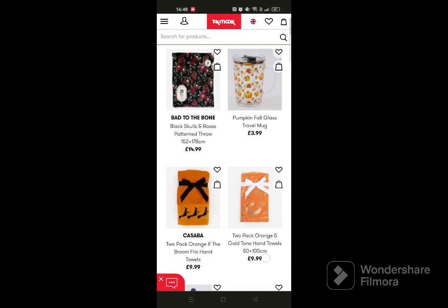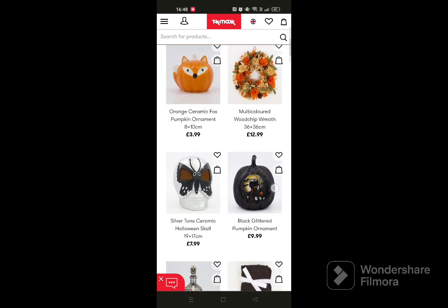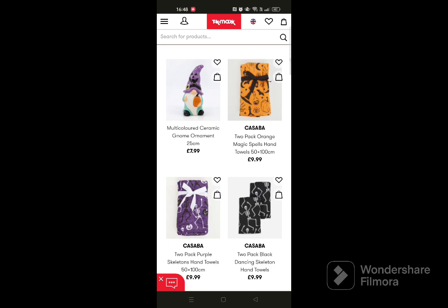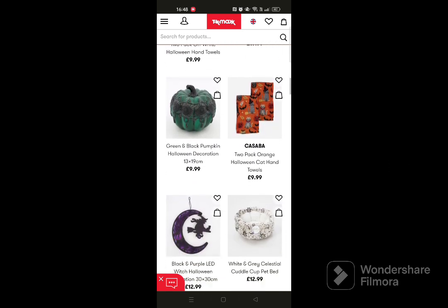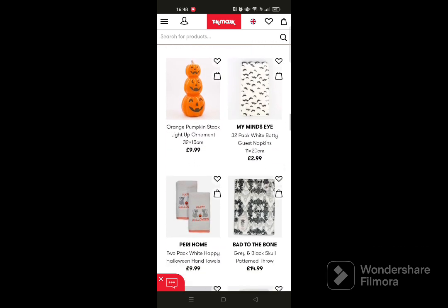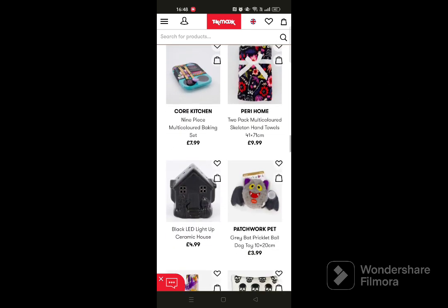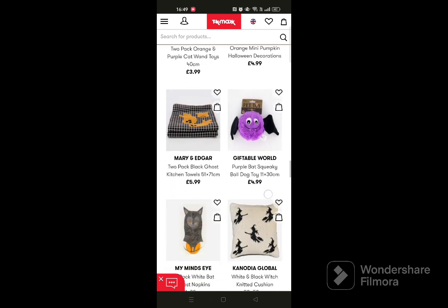Now on to online stuff. This is TKMaxx's website. They have loads of stuff. It's just never ending, from blankets to decor to kitchenware, to even a couple of Halloween costumes for kids. They just have no end of stuff, and they are always one of the first people to put anything out. So this is why I always go here.